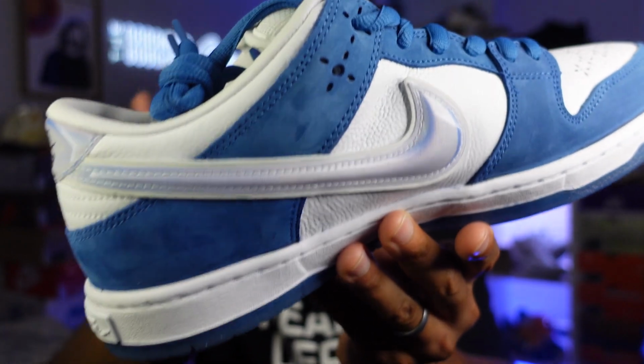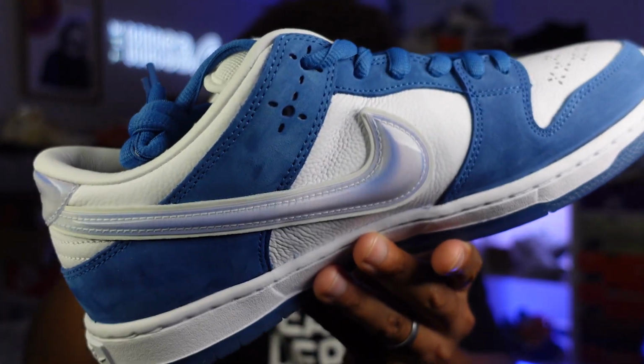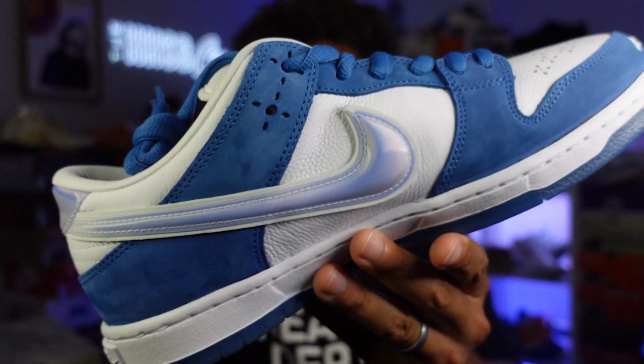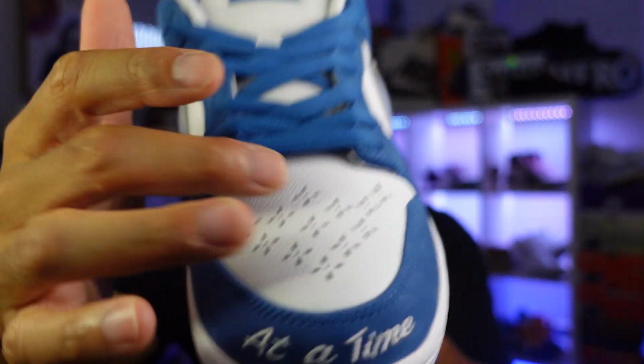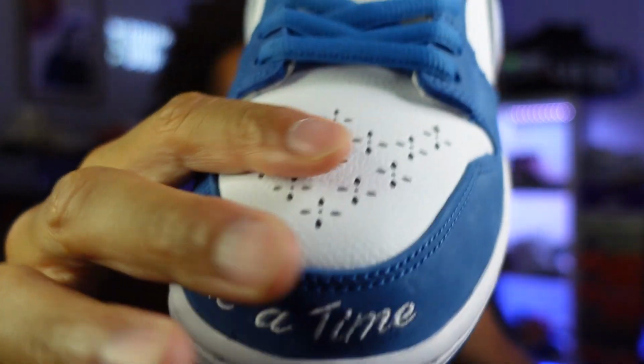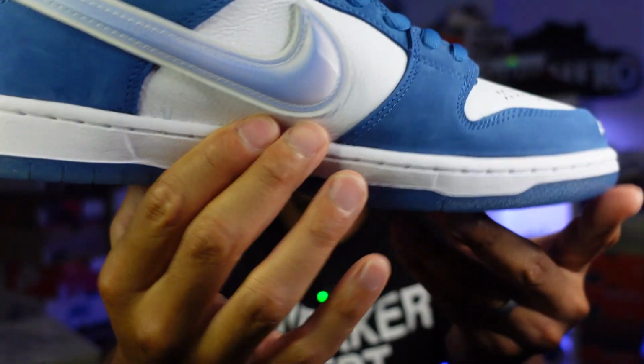I think that we really come to enjoy all of that really high quality suede and nubuck that we get when we get these really high quality SBs. You also have this really high quality leather, man. You guys can just see it. It's really plush. I really love this leather that they used for this sneaker.